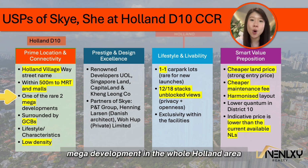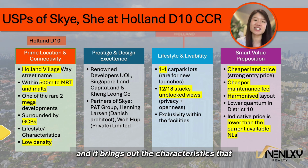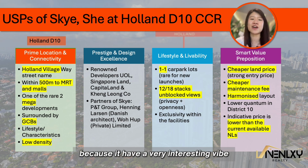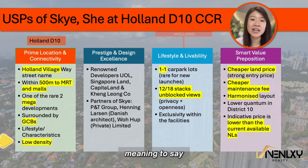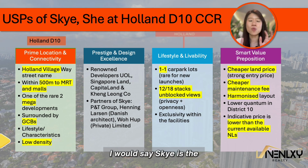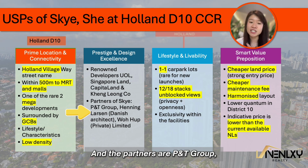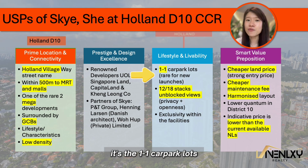and it is one of the rare 2 mega developments in the whole Holland area, surrounded by GCB, and it brings out the characteristics that I really love. And that is why I love Holland, because it has a very interesting vibe for the old and young generation. And the most important thing is the low density, meaning to say if you are looking for a high floor condo in the whole Holland, I would say Skye is one of the rare projects available there. And the partners are P&T Group, Henning Larsen, and Warhawk Private Limited that has actually built Gardens by the Bay. And what I really like about Skye is the 1-for-1 car park lot.